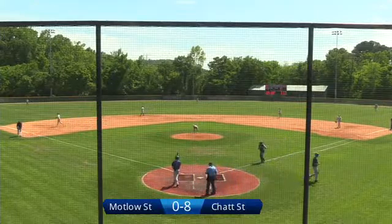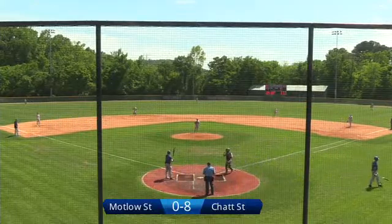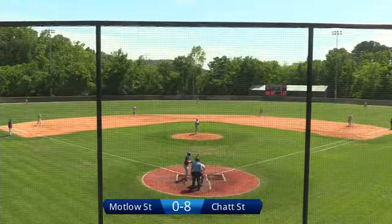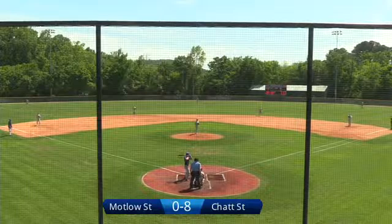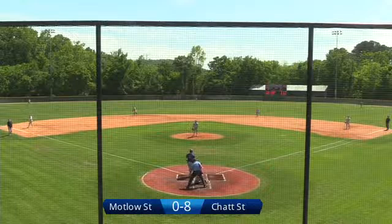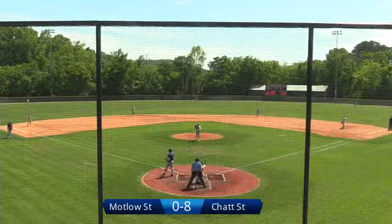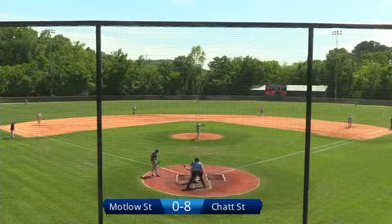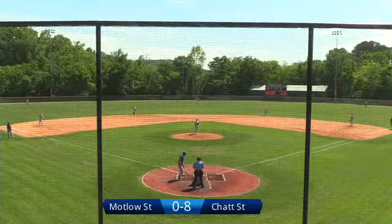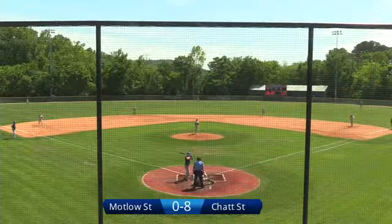Up to plate now for the Chat State Tigers, the third baseman, number 25, Devin McCarron. See if Devin McCarron can keep this inning rolling with a 2-out knock here. Cooper fires and fouls it off into the Motlow's dugout where their head coach was ready for it. Devin McCarron quickly behind in an 0-1 count.